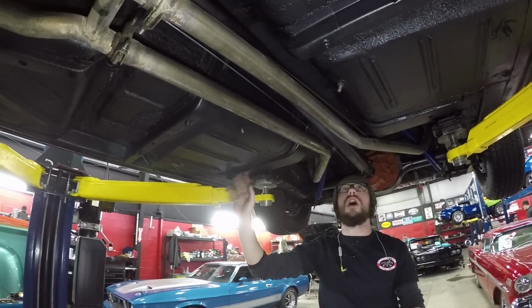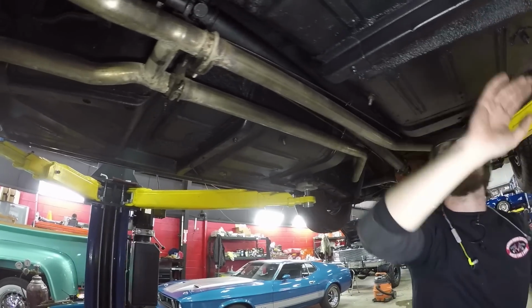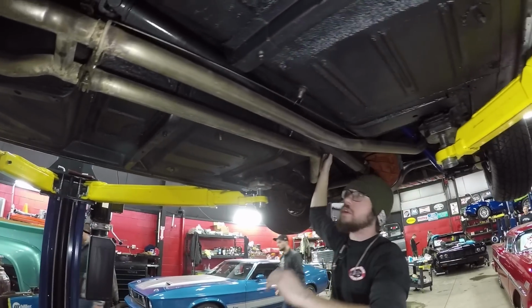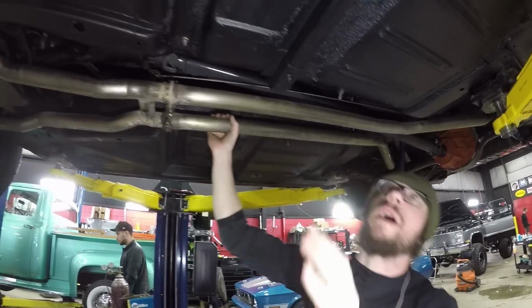So this looks to be all original as far as your sheet metal goes. I don't see anything in a real popular spot for them to rust, which would be right back here up in this area, and all that looks like it's got the factory undercoat on it. It doesn't look like anything's been disturbed. I'm going to say that that's probably all right back there.